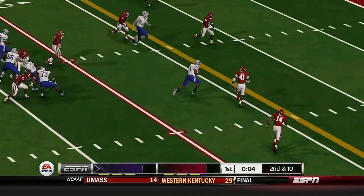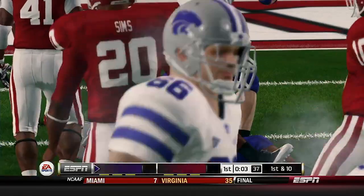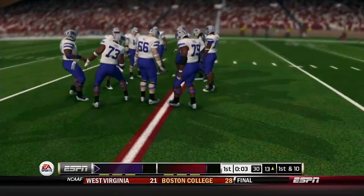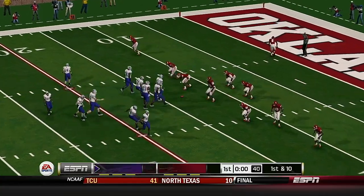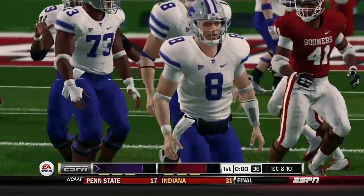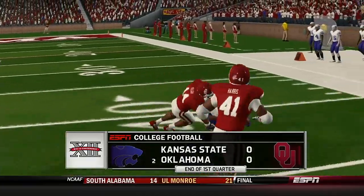Scrambles, runs with it, and he's got room. He's taken down at the 13-yard line. That makes it first and 10. We've played one quarter. Still no score.